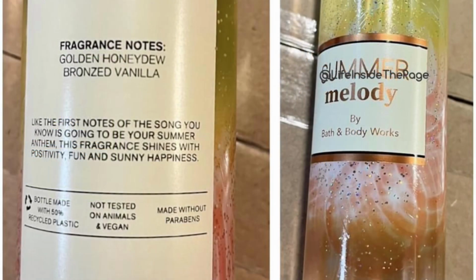I need that one. Now, Life Inside the Page Daily Finds has Facebook. If you're not checking her out on Facebook, what is she doing? She posted on Facebook the Summer Melody by Bath & Body Works, okay? It's Golden Honeydew Bronze Vanilla. Says, like the first notes of the song, you know is going to be a summer anthem. This fragrance shines with positivity, fun, and shiny, sunny happiness.